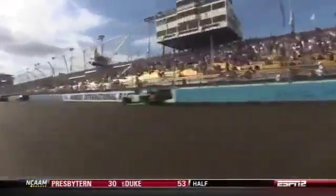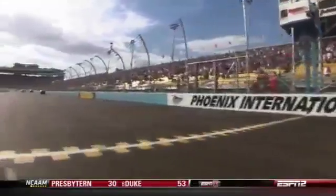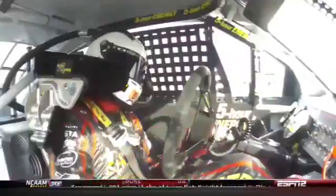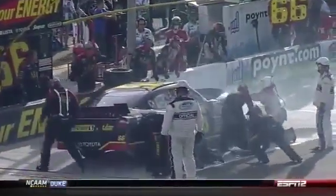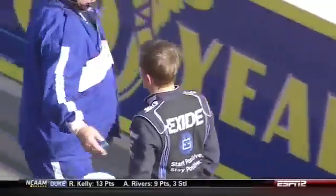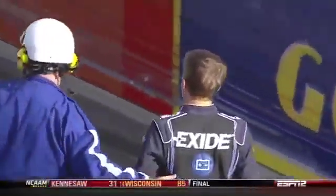Right here, Steven just trying to stay inside. Checks up on the throttle, gets a little bit loose, and gets into the left rear. Sends Buescher for a ride. Some very fortunate drivers to get past that mess. As we mentioned, Eric Almirola being one of them. It's Almirola right now shown in the 14th position.